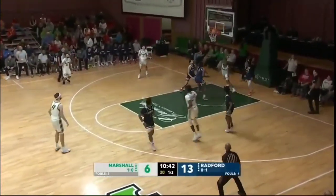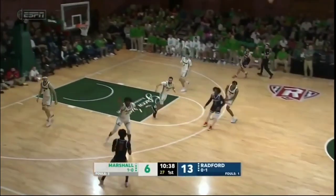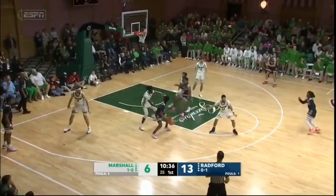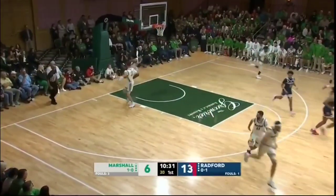Radford, the give and go. Oh my goodness. If you want to know what the first half has been like for Marshall tonight, that's been it. Giles, nifty move from the little guy.